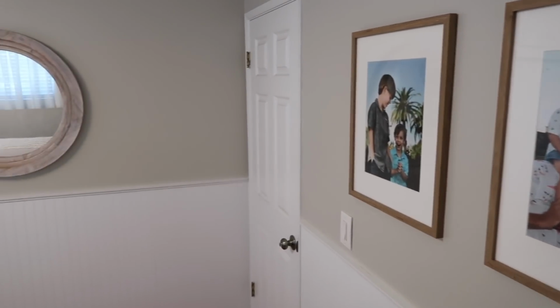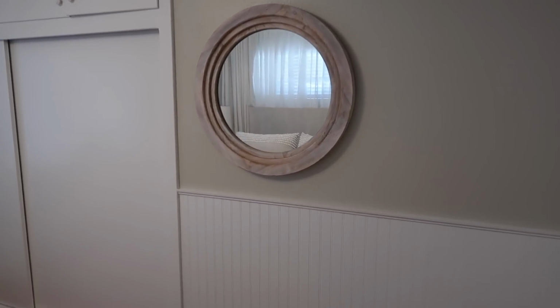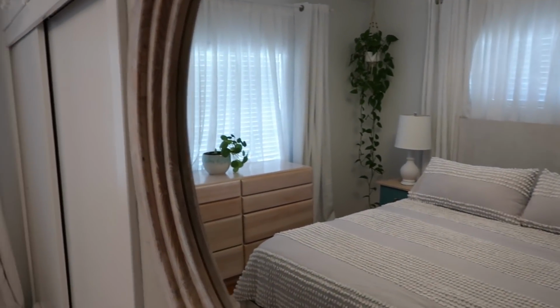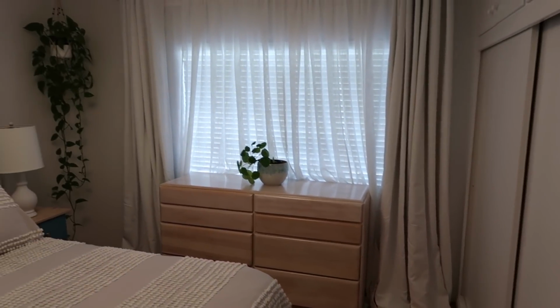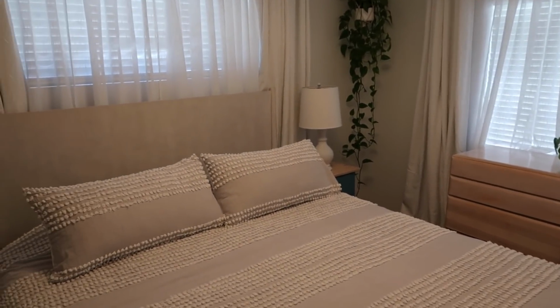Adding the beadboard and this agreeable gray paint really helped break up this wall and add some interest without adding more clutter or furniture. And we both just love the way this room turned out. We joke that we're staying in a hotel because we feel like it looks so good to us, and it's just our perfect style that we decided on together.